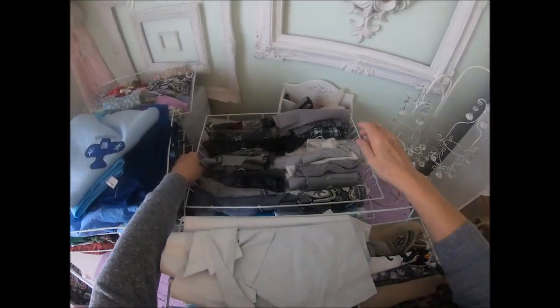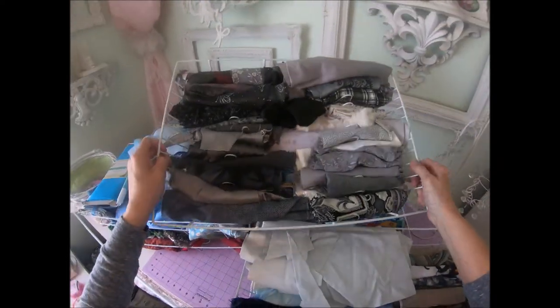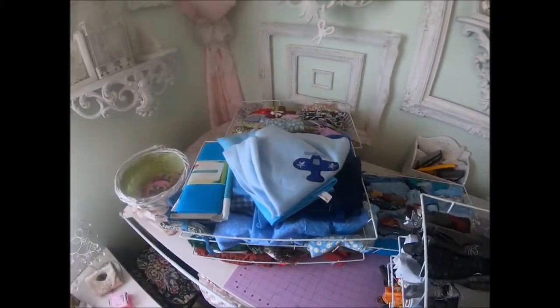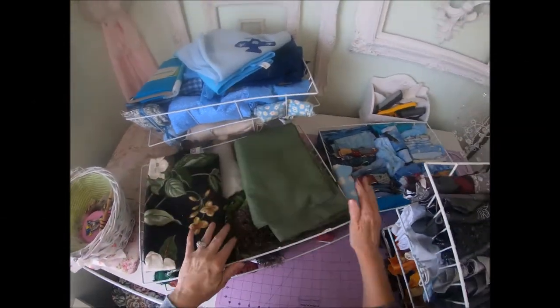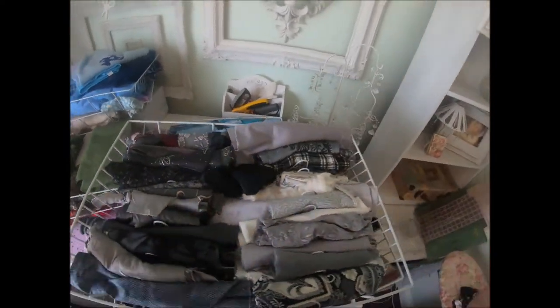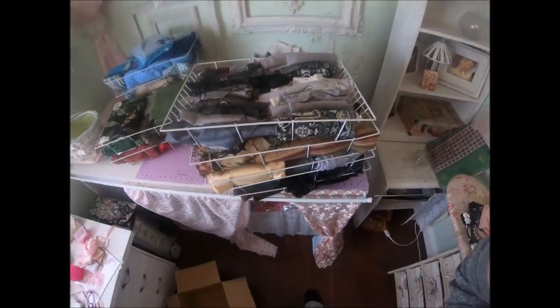If you know of anything to do, any projects with leftover fabric, I surely would appreciate it because I have tons of it. Green, blues, you name it. But it really does help to have it organized. So that's my tip of the day for organizing.